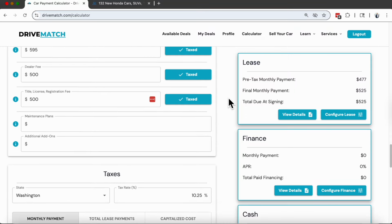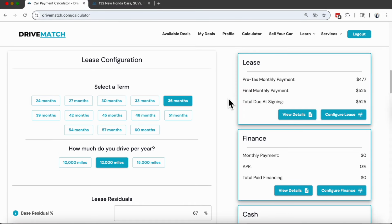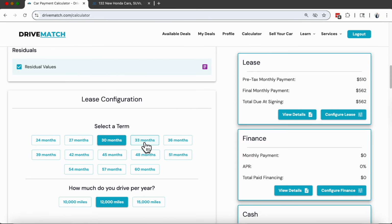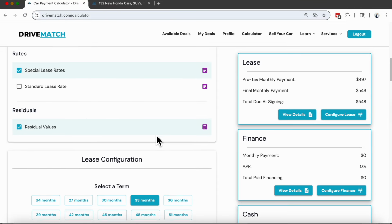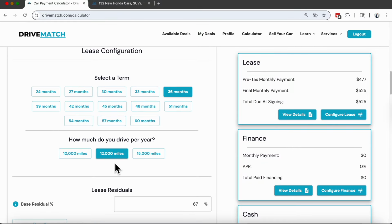But now what we're going to do is scroll back up to the lease term, because we want to make sure that we have the optimized lease term that gives us the lowest monthly payment. So I'm going to click on 24. So we're at $525 right now. Let's see if a 24-month lease term results in a lower monthly payment. No, it goes to $616. 27 months, no, it's not going to work. 30 months, no. 33 months, well, 33 months would work technically, but there technically aren't any published residuals for 33 months. And so we're going to stick with 36 months at 12,000 miles a year.